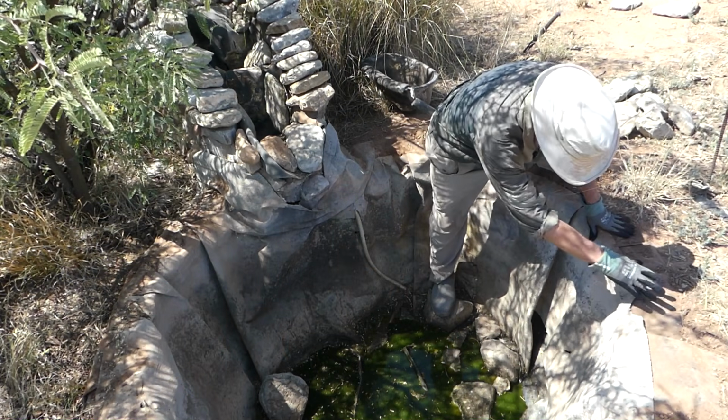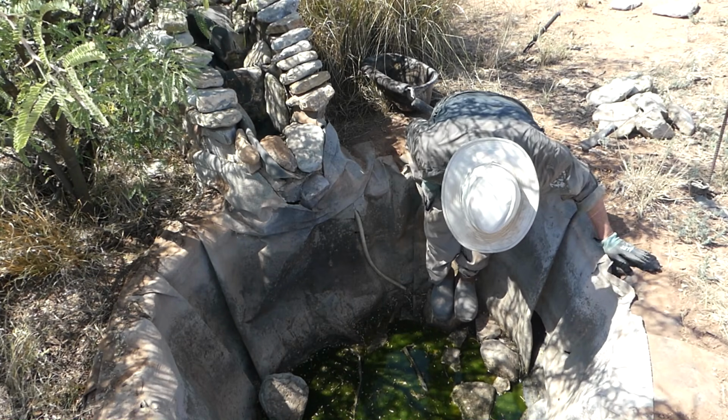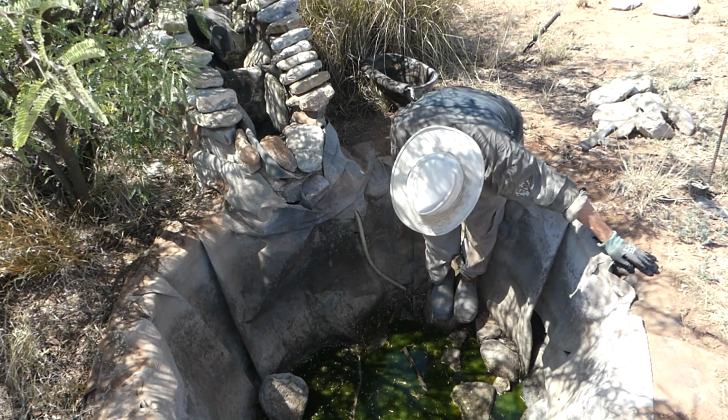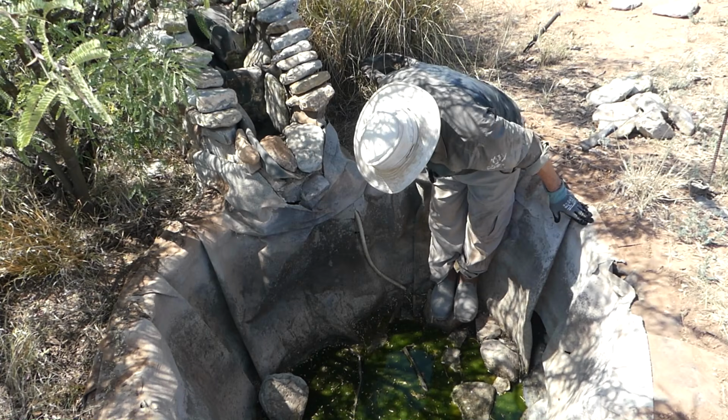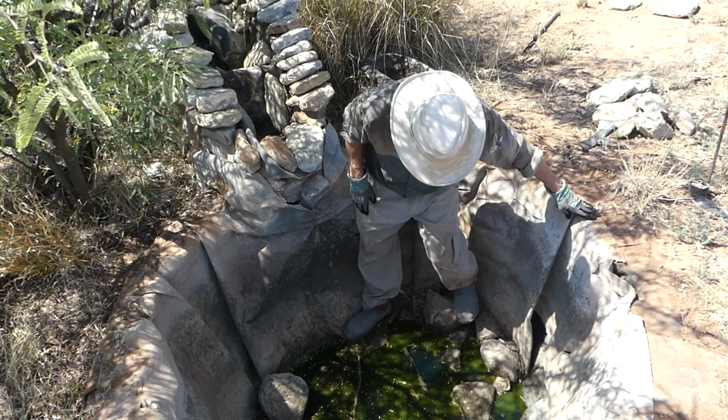Now the fun part, rescuing some of these rocks that the mule deer knocked down in here. And of course wondering what kind of creatures are in here.